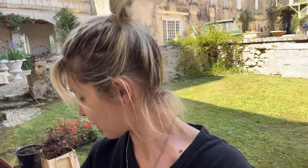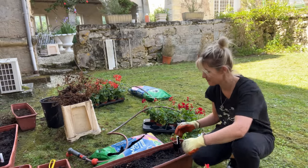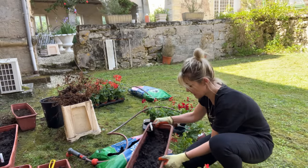So we've just gotten nearly all of them ready, drench them with water, and now nearly the final step, putting the flowers in. So we're gonna do our first one now. I think I'm gonna go for a big baby.